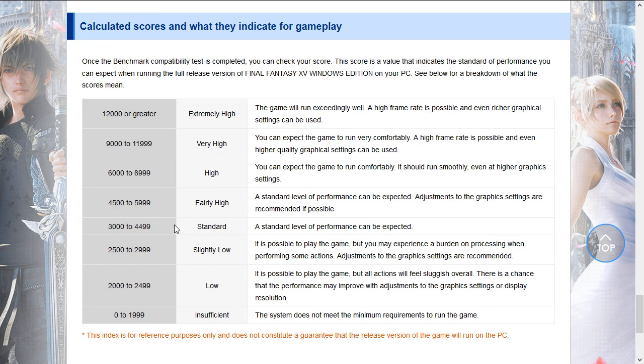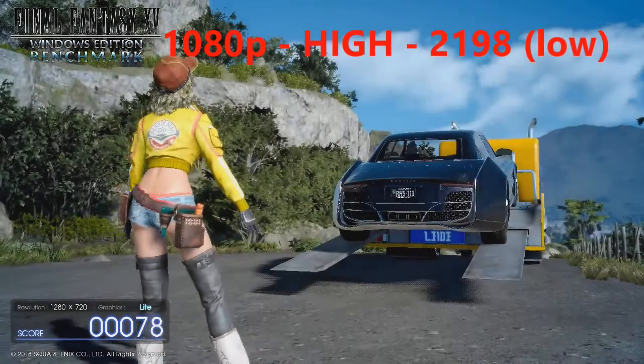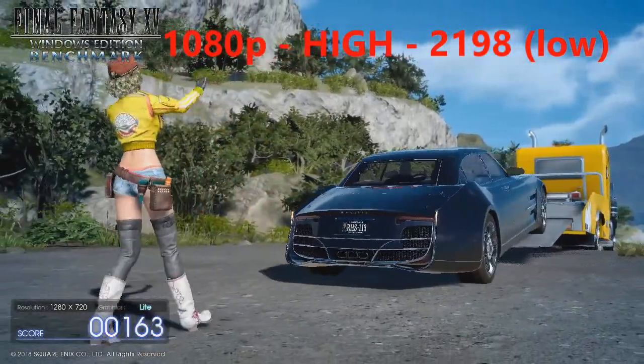So these are my numbers. Basically I've run the tests, and at 1080p high settings I got 2198. So low, not playable at all. It looked fine, but the fast sections, the combat sections were terrible.